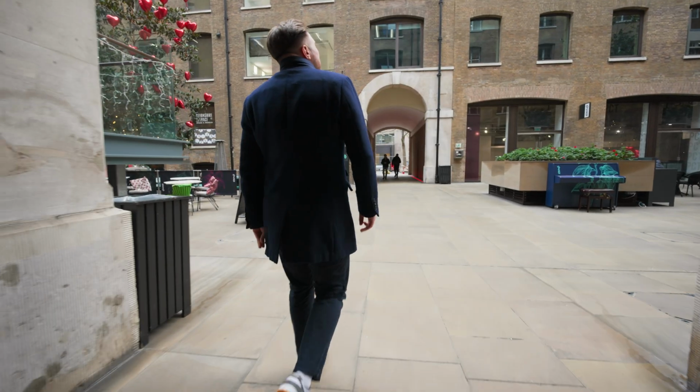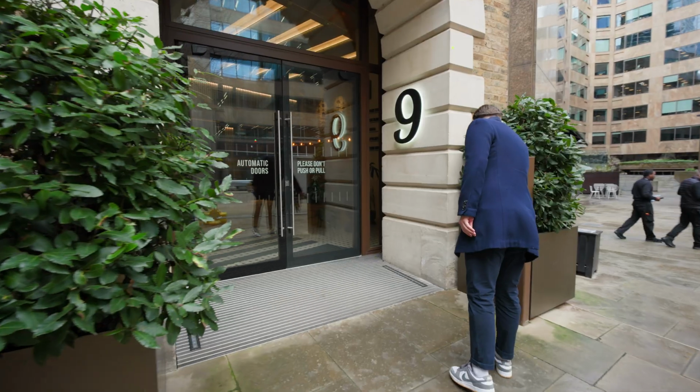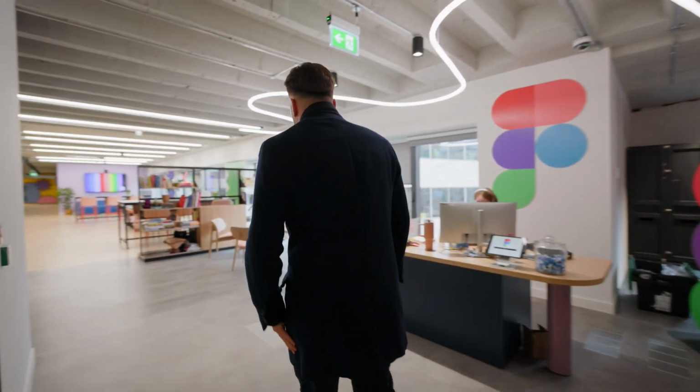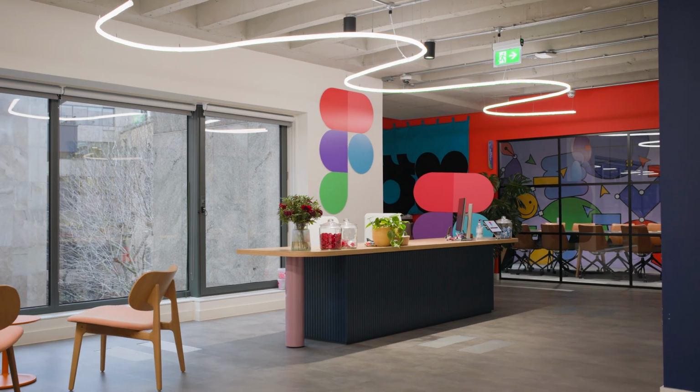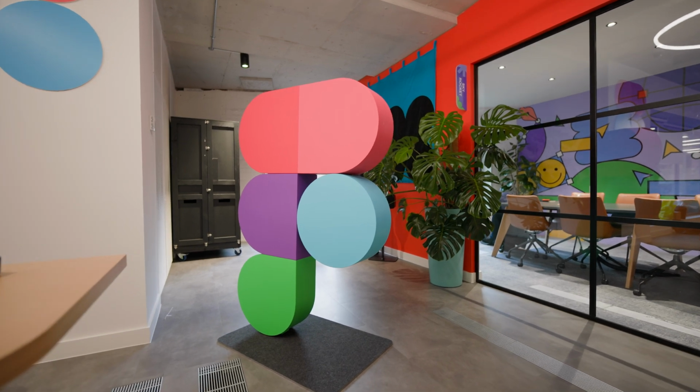As you walk through the square, you get a glimpse of all the cool bars and restaurants before heading round the corner to the building entrance, where we went up to the 3rd floor. As soon as you walk in, the bright, bold Figma branding grabs your attention, and the F logo is perfectly positioned behind the stylish reception desk.